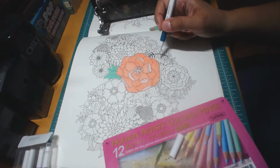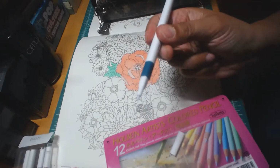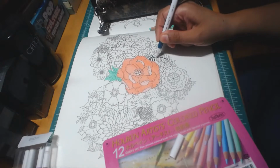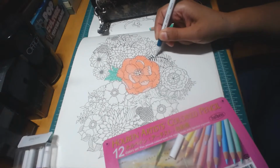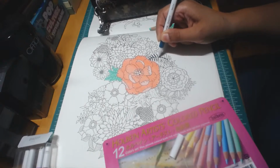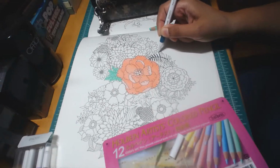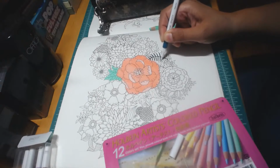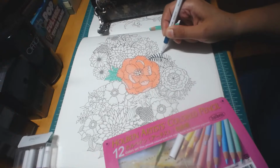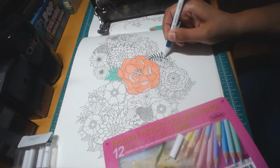To tell you the truth, but for tiny details, you need the fine liners. Tell you the truth, I like the fine liner. I like the staples better as far as fine liners go, but I haven't used these emotes very much yet. But it's good to test them out in these books like this because sometimes you need the tiny spaces to be tested.